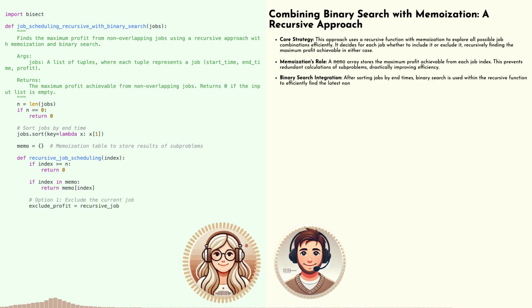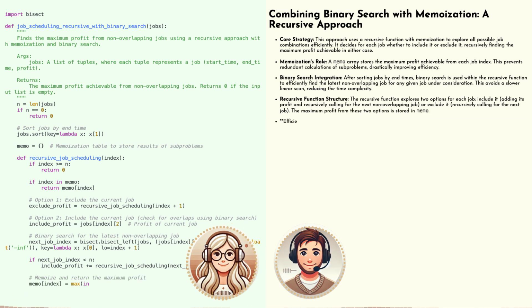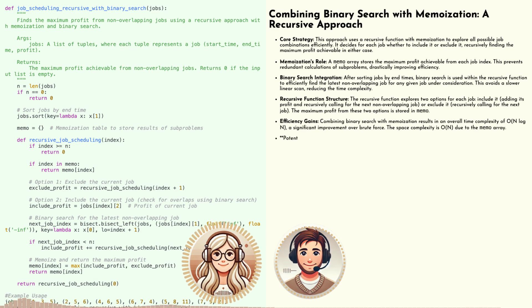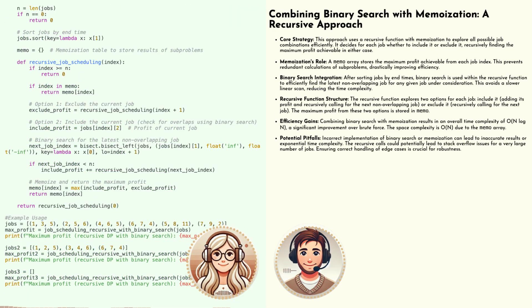It's a great example of how a data structure that might seem unrelated to a particular problem can actually be the perfect tool for the job. Speaking of tools for the job, we've got one more solution to cover. The one that combines binary search with memoization. Right. This one uses a recursive approach to explore different combinations of gigs, but memoization helps us avoid redundant calculations and keep things efficient. Okay, remind me how memoization works again.